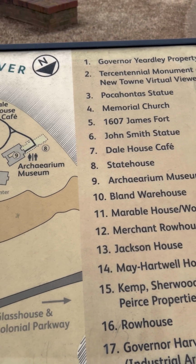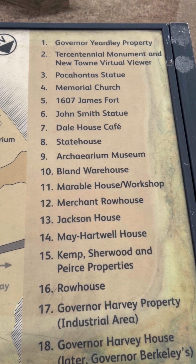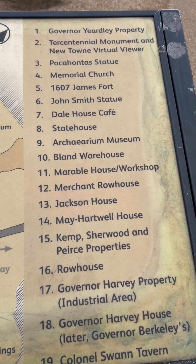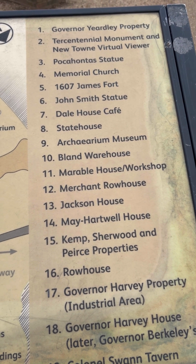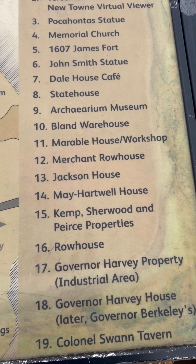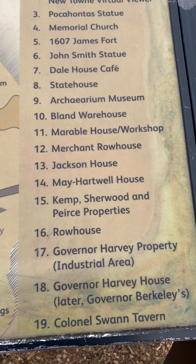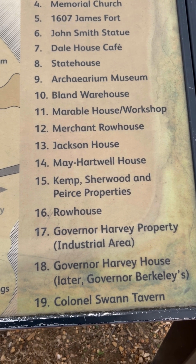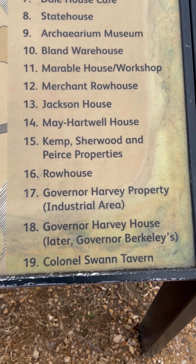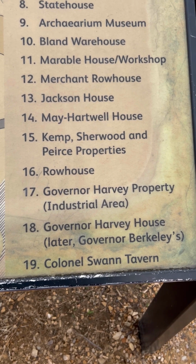So here we have several monument areas of Jamestown. We have Governor Yeardley Property, Tercentennial Monument, and Newtown Virtual Viewer, Pocahontas Statue, Memorial Church, 1607 James Fort, John Smith Statue, Dale House Cafe, State House, Archaearium Museum, Bland Warehouse, Marable House / Workshop, Merchant Row House, Jackson House, Mary Hartwell House, Kemp, Sherwood, and Pierce Properties, Row House, Governor Harvey Property, don't know who that is, Governor Harvey House, don't know who that is, and Colonel Swan Tavern, don't know who that is.